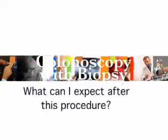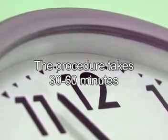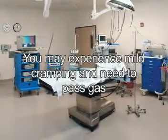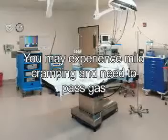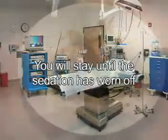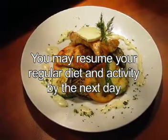What to expect after the procedure? The procedure takes 30 to 60 minutes. After the procedure, you may have some mild cramping and need to pass gas from the insufflated air. You will stay until the sedation has worn off, and then you may resume your regular diet and activity by the next day.